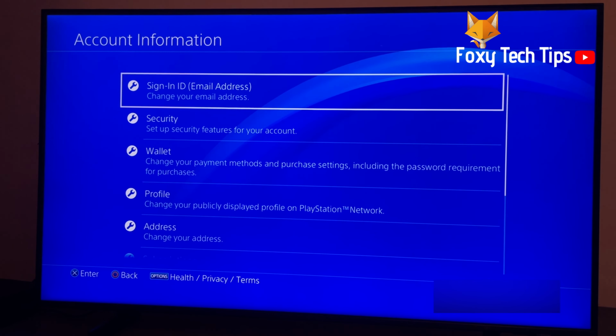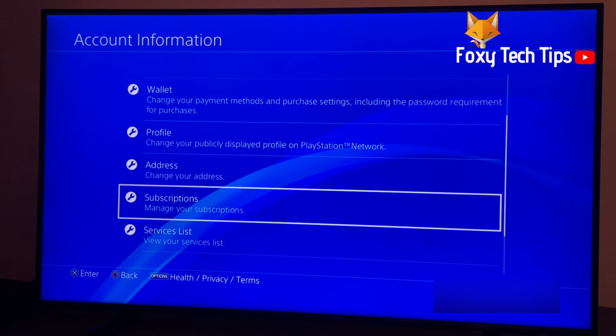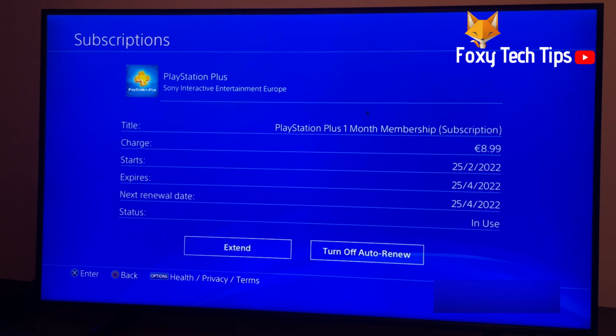Scroll down a bit and select Subscriptions. Select PlayStation Now from the list. I don't have it currently, so it doesn't show here for me. Here, select Turn Off Auto Renew.